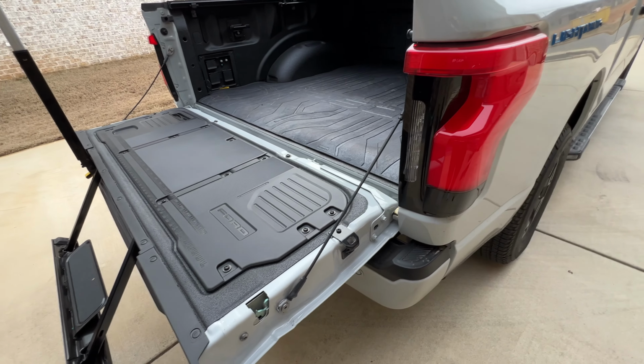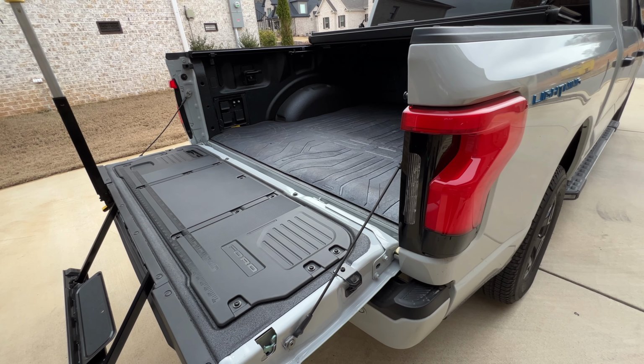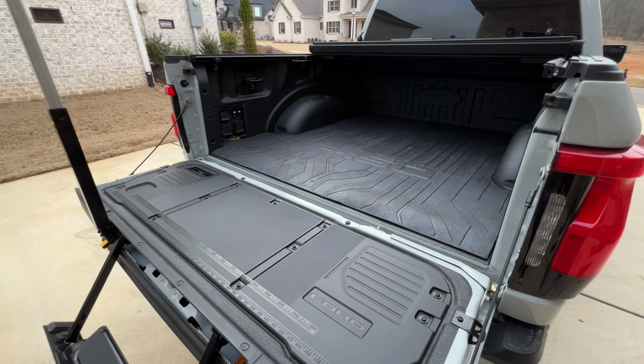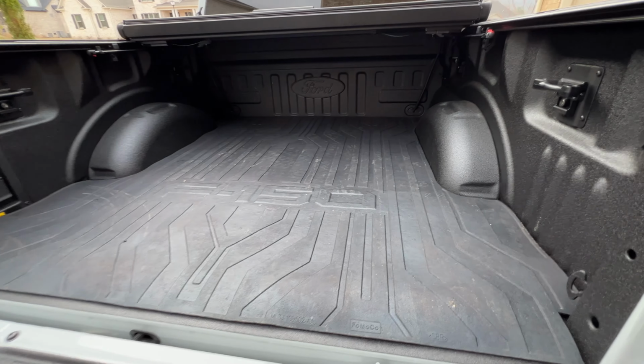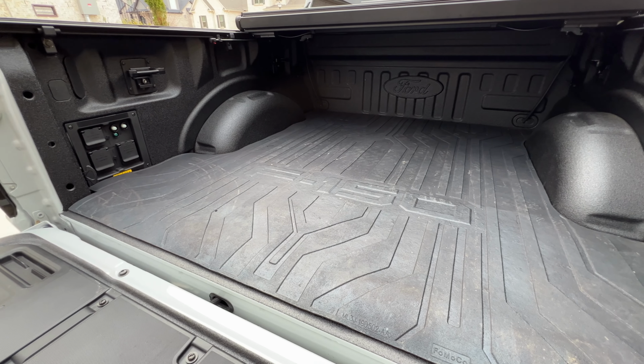The only thing I wish it had was the side step, sort of like the GM trucks. It's very handy to get in when you don't want to put the tailgate down. But again, look at all this space, especially for a daily truck. You get a lot of capability in a bed like this.